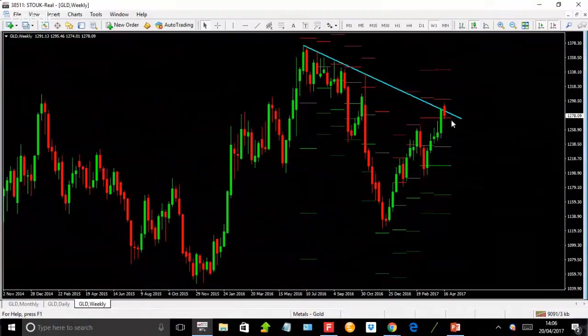The weekly chart, although we gapped on the open, we spiked to the highs here, breaking out to 1,295 US dollars per ounce. If it closes this week below that major trend channel, this is a weekly chart going back to the highs here from Brexit. If it can't close above this level, again, it's vulnerable to a corrective move lower.